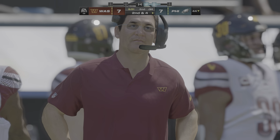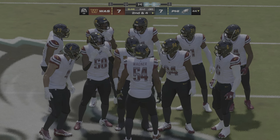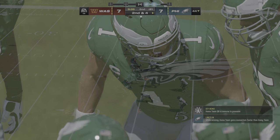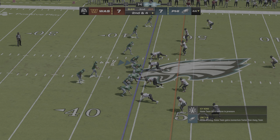Well, I think after that run, the defense is getting back in the huddle and looking at each other, and maybe starting to question their confidence a bit. They gave up a significant run, 6 yards, and now you're saying to yourself, how do we stop them, and do I have enough confidence to make a play?